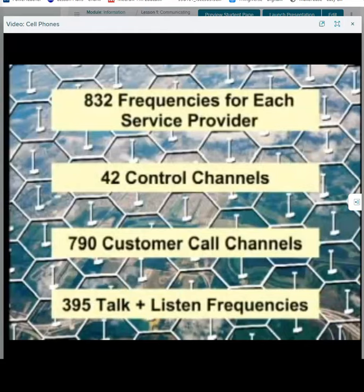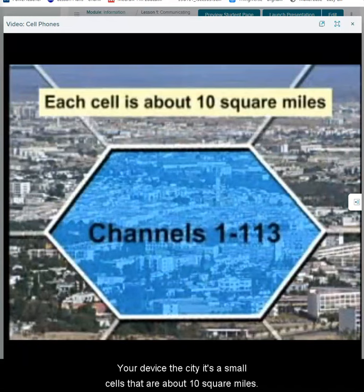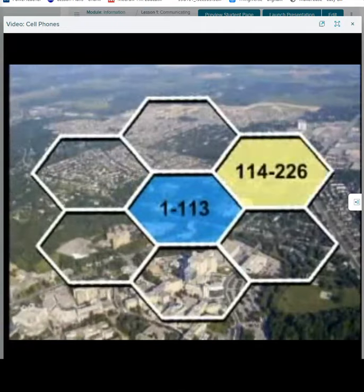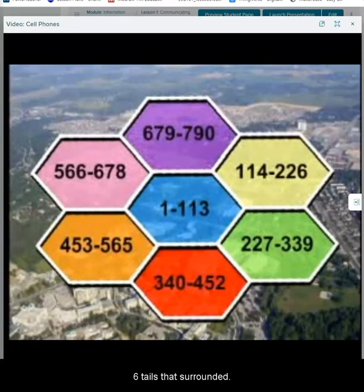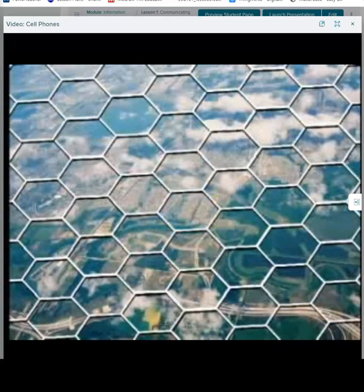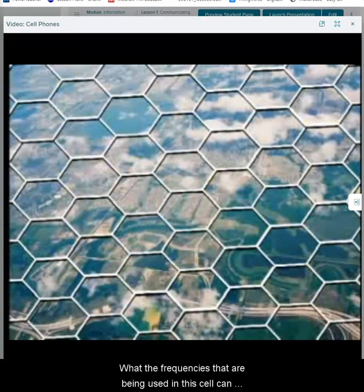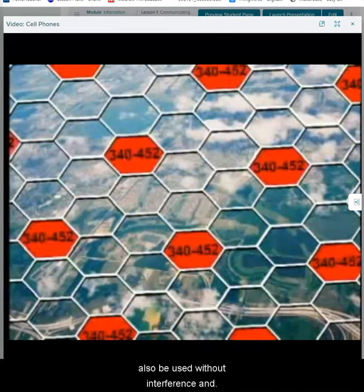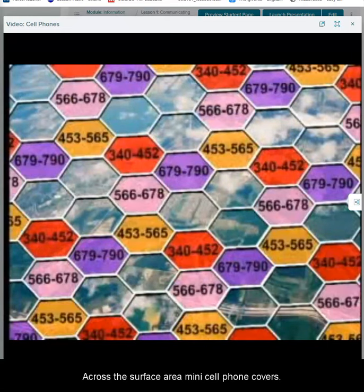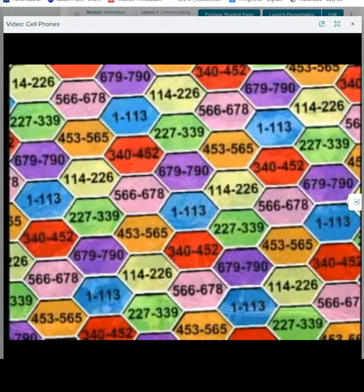Now, here's how the companies keep all the transmissions from bumping into one another. The carrier divides the city into small cells that are about 10 square miles each. Each cell uses 1/7 of the available frequencies. The 6 cells that surround it use the remainder. In the hexagonal grid, no 2 adjoining cells ever use the same frequency. But the frequencies that are being used in this cell can also be used without interference in these cells. So, across the service area, many cell phone conversations can be taking place at once.